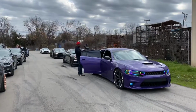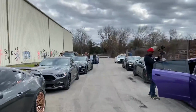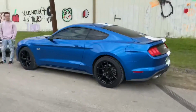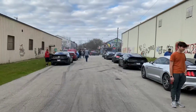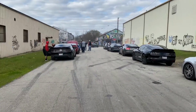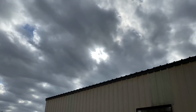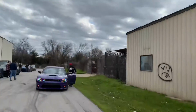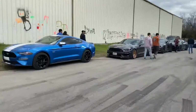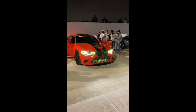Doing photography, man. My boy just did a burnout, man. We got Camaros, we got Mopars, and we got a lot of Mustangs here, man. So, as you can see, Bloody Scat's way over there. Yeah, man, we turned up over here on a Saturday. It was sunny, but I don't know, man. Them clouds is hiding that sun, man. So, we're about to go do more photo shoots, and so, yeah, stay tuned on the video, guys. Yes, sir, we in the building.